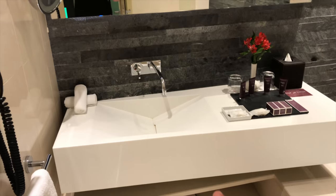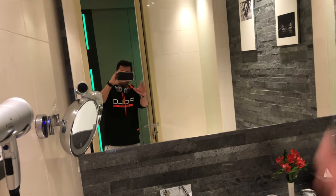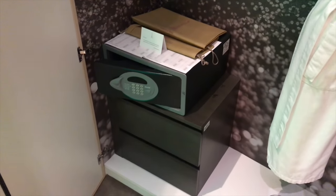The toilet. Bed near. This is me. Right here we have where you put your clothes. We have a safe right there. A robe.